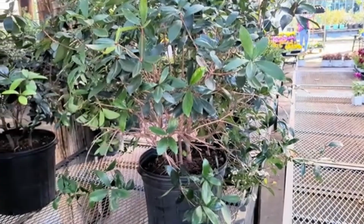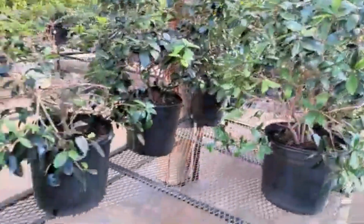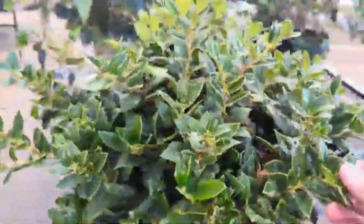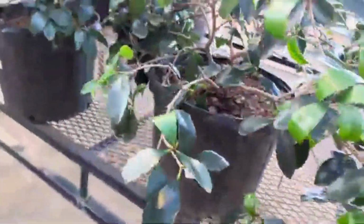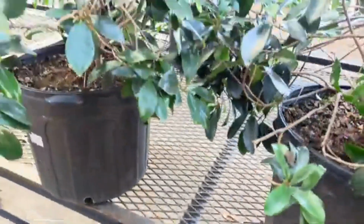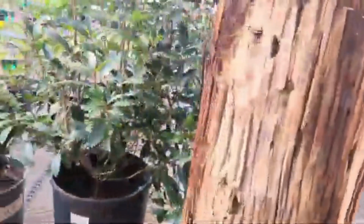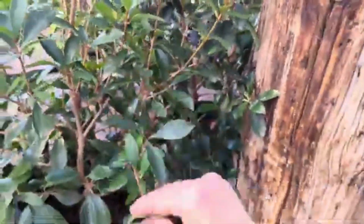This looks like a, oh my gosh, the name has escaped me. It starts with a C, I think. Let me go see. I have to look on the tag. This is a type of holly. Carissa holly, it says on the tag. This, Cleyera. Good grief, I couldn't remember Cleyera. Cleyera japonica. Nice shrubs. They get big. They make a good privacy hedge, privacy border. They're pretty. I have a couple of those.